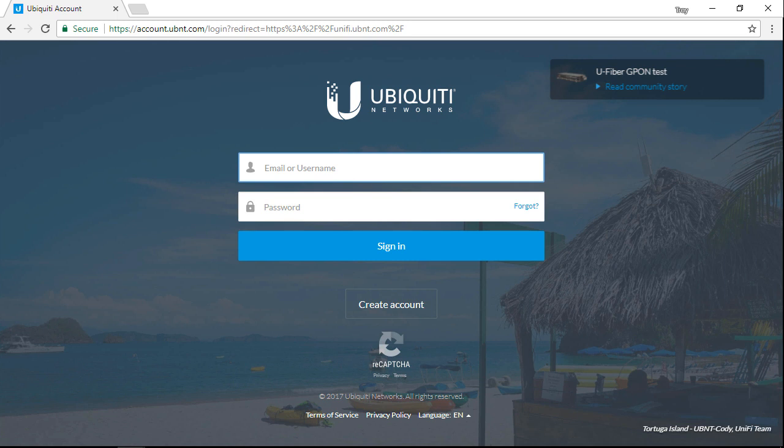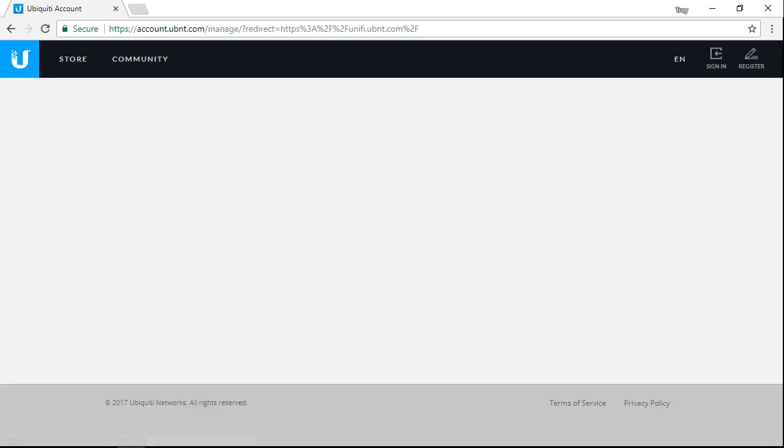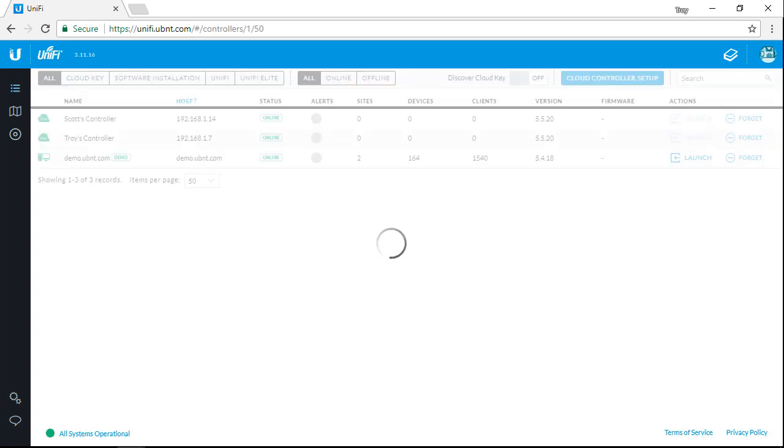It's asking me to log on, and I've previously created an account there. If you don't have one already, you can create a free one now. Sign in with my credentials. I've got 2FA enabled as well, so I need to enter a token from my Authenticator app. And then once I've finished the authentication process, I'm now logged on to the UniFi website.